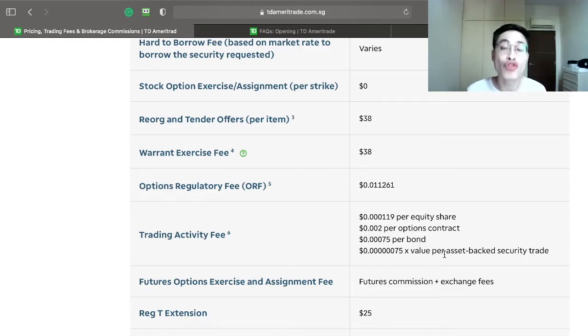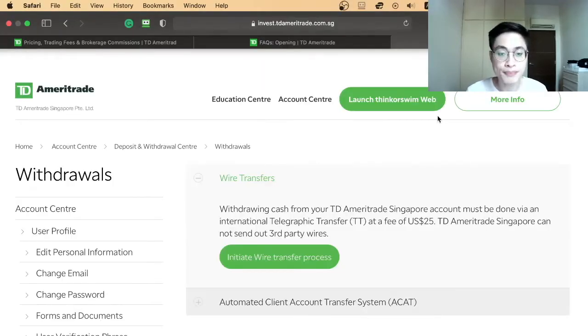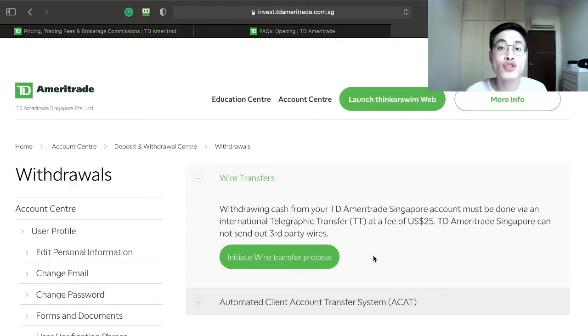Now let's take a look at non-trading related fees. So we go over to this tab over here. TD Ameritrade states over here that they don't charge any platform, inactivity, or market data fees. However, for withdrawals, if we see over here, there is some withdrawal fee. From my understanding, withdrawals from accounts located in the US are free. I've logged into my TD Ameritrade account over here, and if you want to withdraw funds from your account that is located outside of the US, there's a fee to be charged of $25. So yes, there's a withdrawal fee for TD Ameritrade accounts that are located outside of the US.